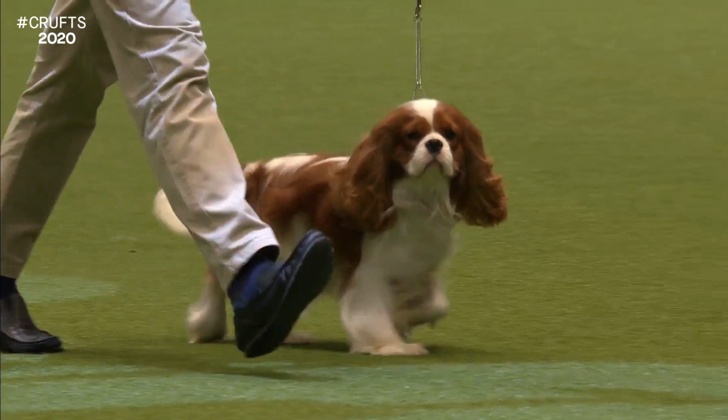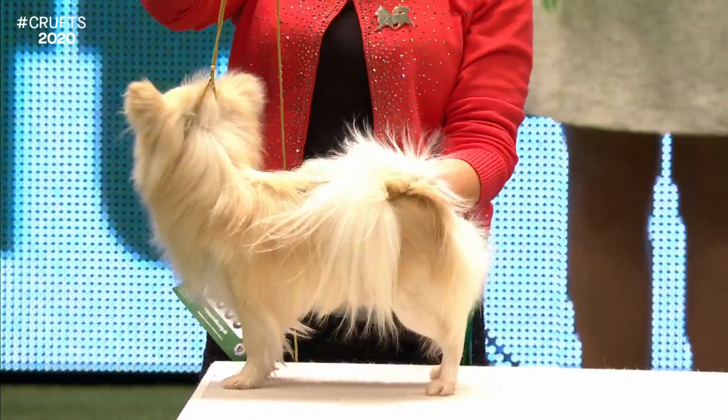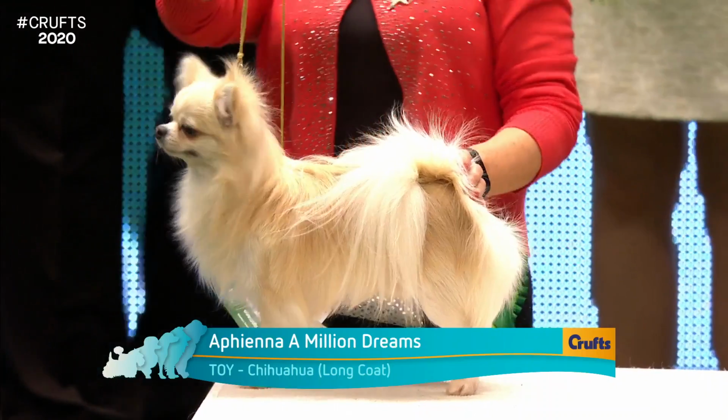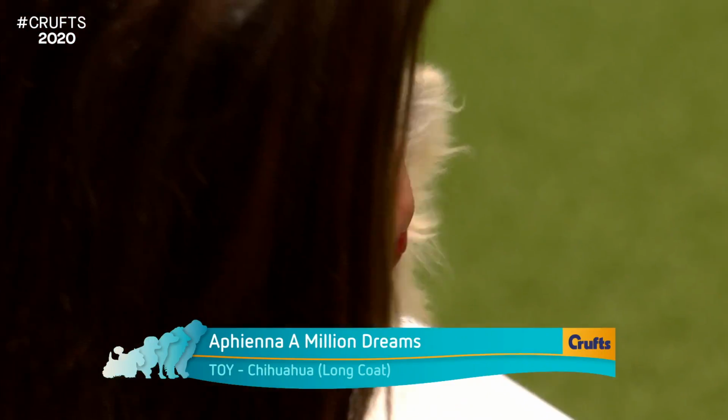And now we see the first of the Chihuahua varieties. So our judge, Carolyn Rowe, this evening is the long coat Chihuahua. And the Chihuahua, the long coat variety on the table. This is the smallest breed in the world.